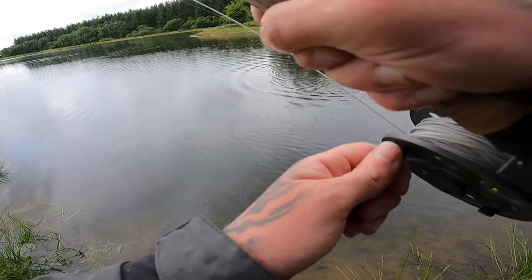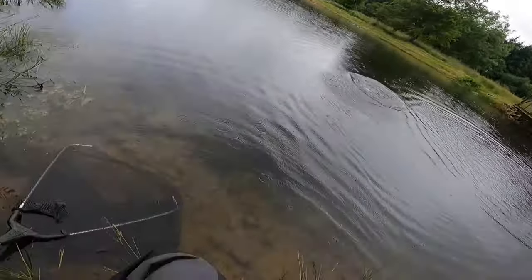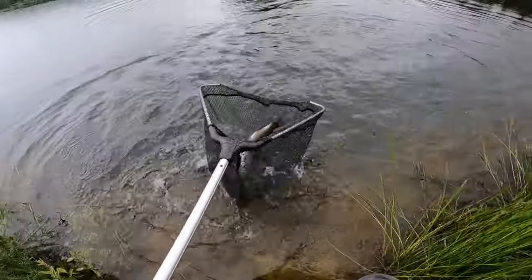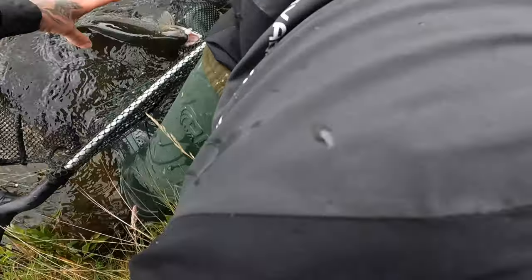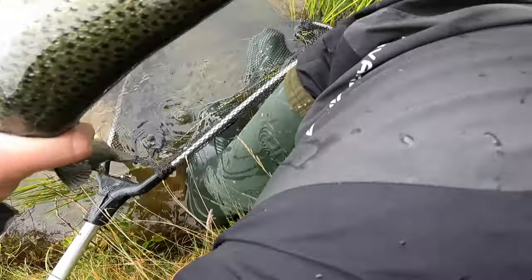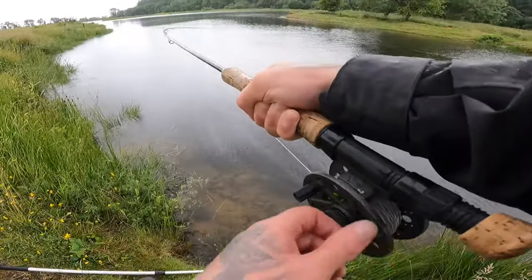Camera wasn't recording. Try get him in. No. Try get him unhooked. Come on. There we go. There he is. Off he goes. Strong as an ox. Fish on, guys.